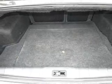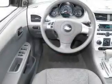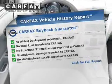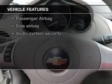Stand out from the crowd with premium wheels. Treat yourself to a premium sound system. You will appreciate the safety feature of anti-lock brakes. An included Carfax vehicle history report allows you to purchase with confidence and the knowledge that your buy was a smart choice. And with these notable features, you won't want to miss out on the opportunity to own this amazing ride.